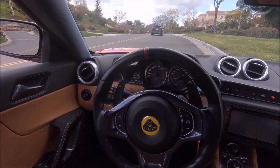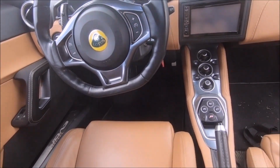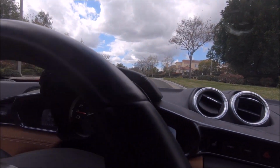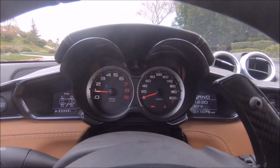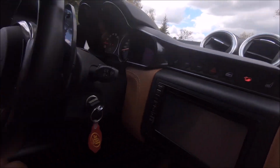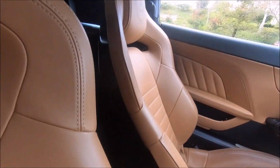You can also see just how driver-focused this car really is. It doesn't have very many buttons on the steering wheel, not many buttons on the dash. There's just park, drive, reverse, neutral. There's AC controls, exhaust buttons, and driving modes. That's really about it. It's very minimalistic and just a great design for a driver's car.